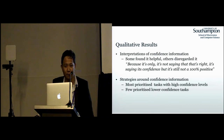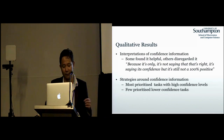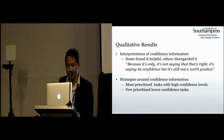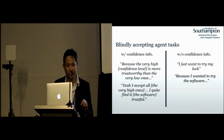People also adopted different strategies around confidence information. We found that some people worked through the higher ones first and then left the lower ones for later, but a few participants looked at the lower confidence ones first before looking at the higher ones. And typically this is related to their engagement with the agent. If they felt that they would like to work with the agent more, then they would look at the lower ones first.